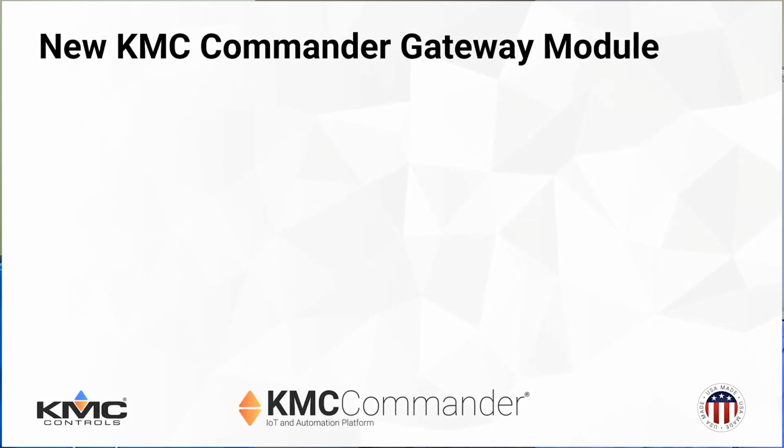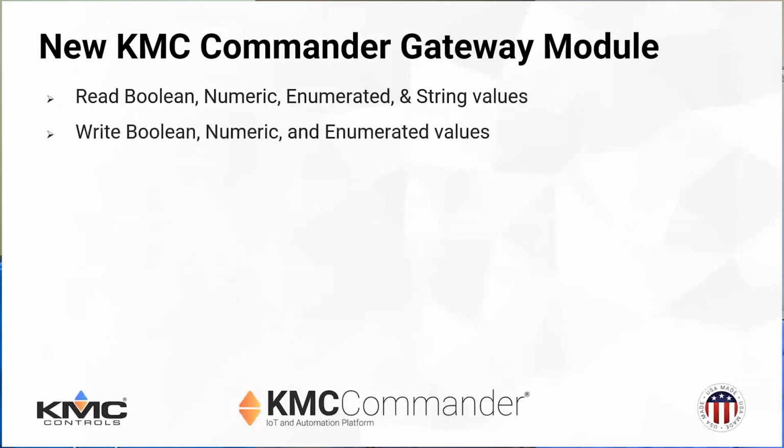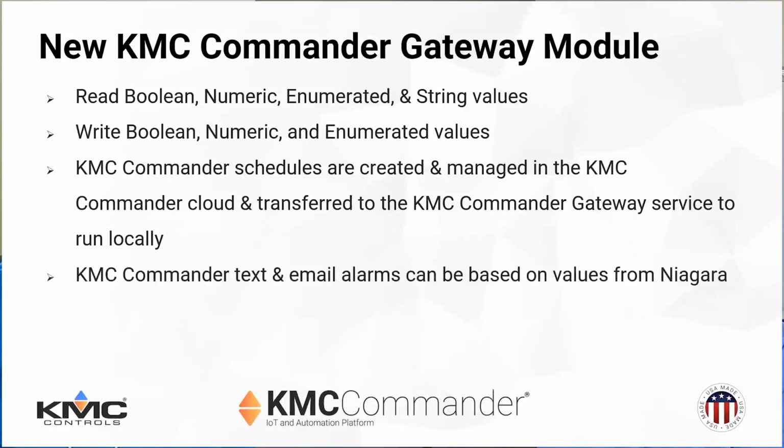Some of those features include being able to read Boolean, numeric, enumerated, and string values, write to Boolean, numeric, and enumerated values. The KMC schedules through Commander are created and managed in the Commander cloud and transferred to the KMC Commander Gateway service to run locally. The KMC Commander text and email alarms are based on those values that are coming up from your Niagara system. And it supports up to 2,500 points.